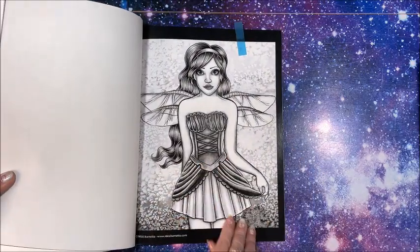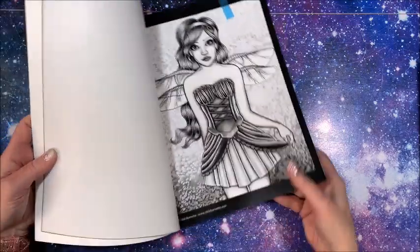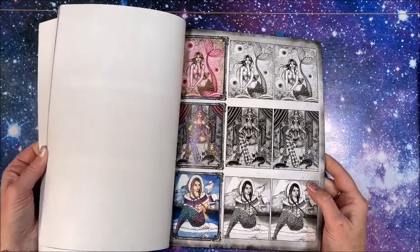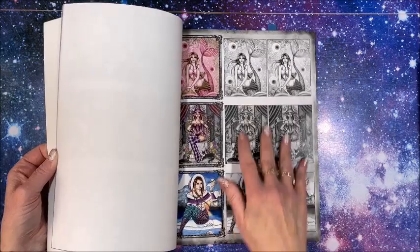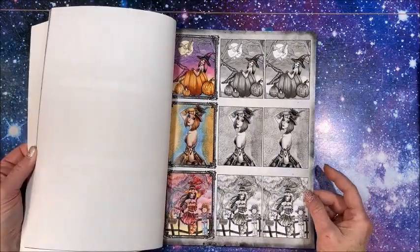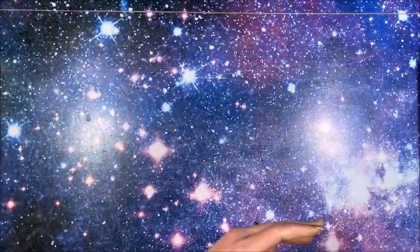Like I've seen this one done so many times, and you can just straight color the background or use pastels or something. And she always gives you examples in little thumbnails. You can practice the color schemes if you want to follow what she has done. So her books are really cool. So that was book 1 or volume 1.